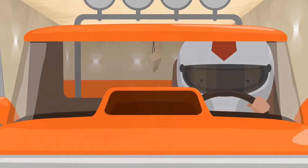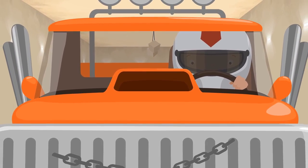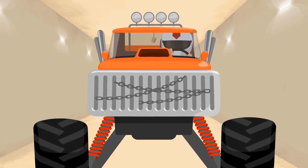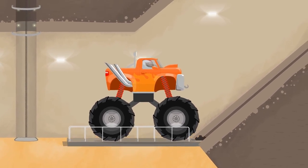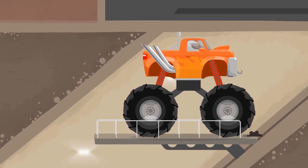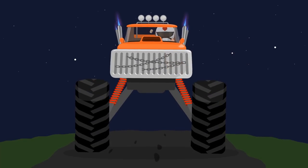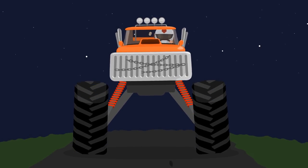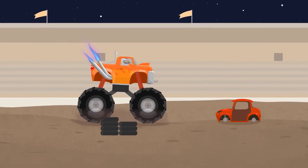For safety, you need to wear a helmet. Start the engine. Let's drive to the sports arena. Here we are. The first test, making some scrap.